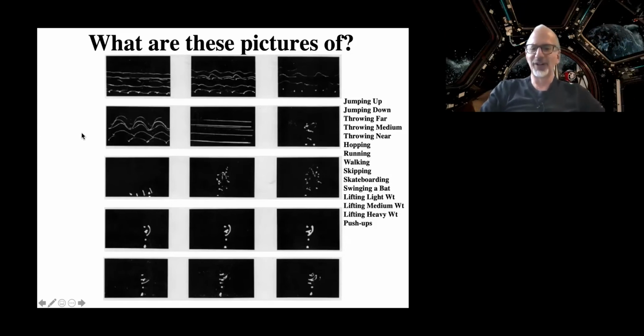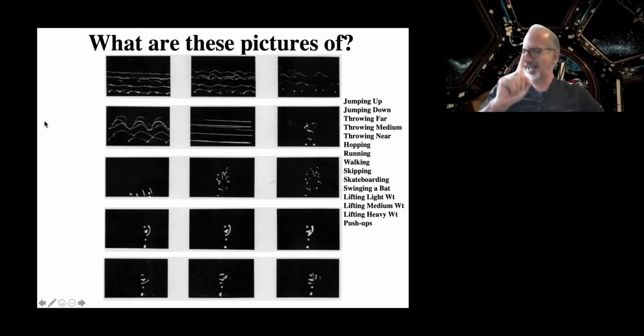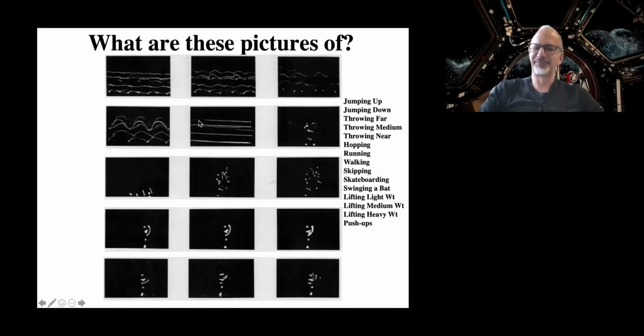So what's what? Well, I think if I asked you which one is push-ups, you probably get that one correct. What else? Maybe this would be throwing to different distances. I guess this would be weightlifting, right? What about these though? All right, what's going on here? Which one do you think is hopping forward? This one? Yeah. What about running? A lot of people want to say this is running. It's not. This is skateboarding.